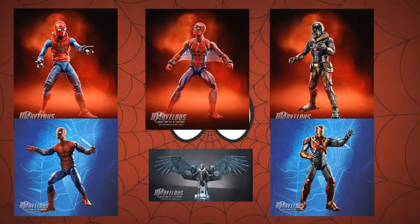Lastly, we have the MCU Spider-Man figures as well as the Vulture and Iron Man. I'm not going to go into too much detail with these because the movie's not out yet, and I don't particularly collect movie figures except if the figure is needed for the Build-A-Figure. So I'm just going to run through them quickly.